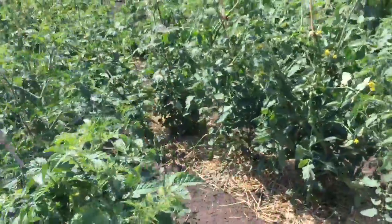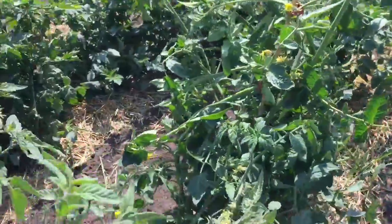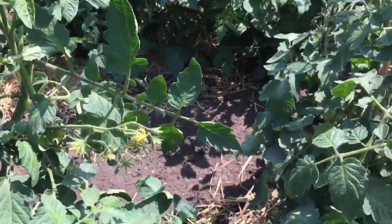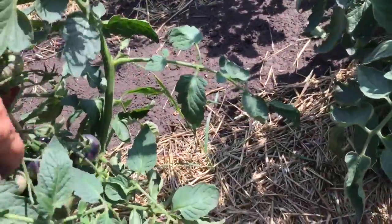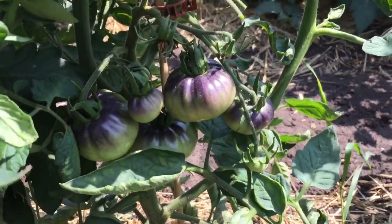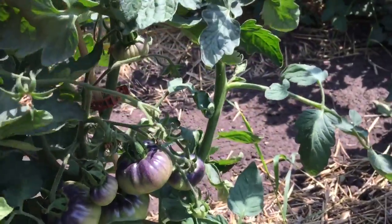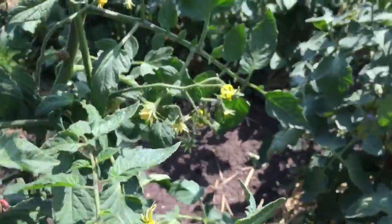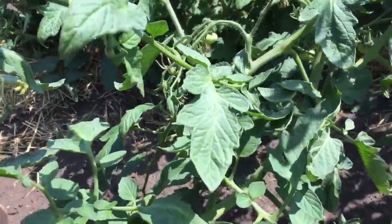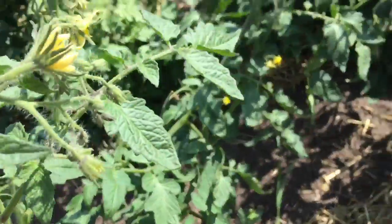Over here, I wanted to show, these are the blue Beauties that are looking good. I just wanted to show you some of the fruit that we got coming on these. If I can find the fruit now. Oh, there we go. Don't those look absolutely amazing? The green parts will turn red when they're ripe. But that's just a beautiful looking tomato. Even unripe, it's just a gorgeous looking tomato. So those are the blue Beauties.